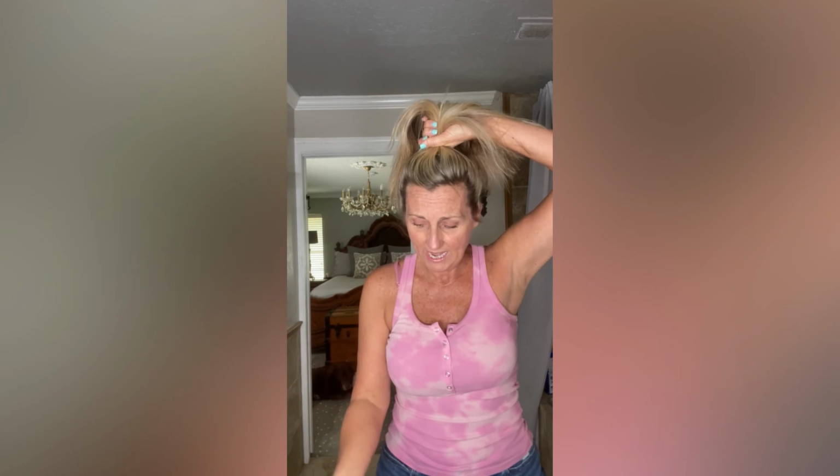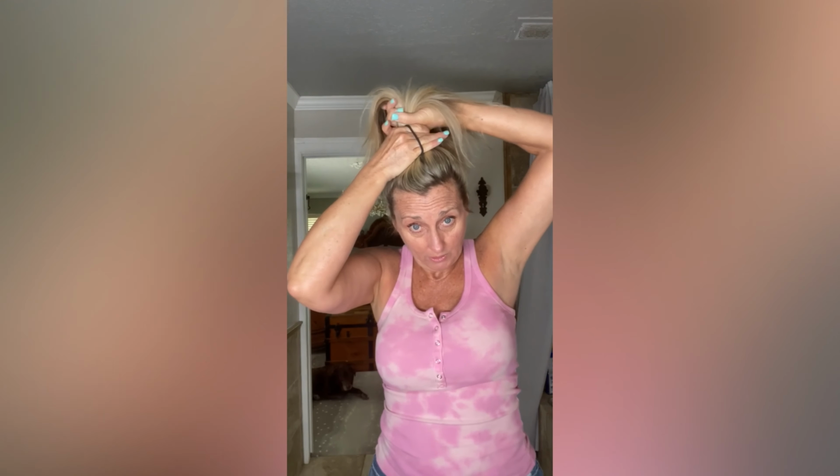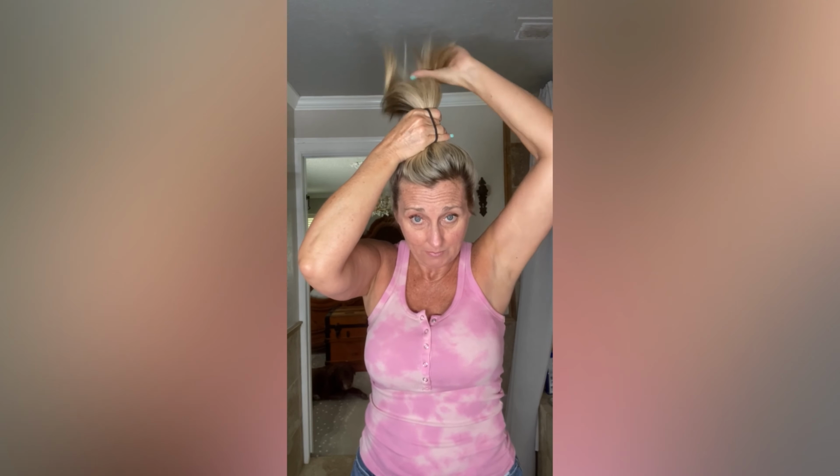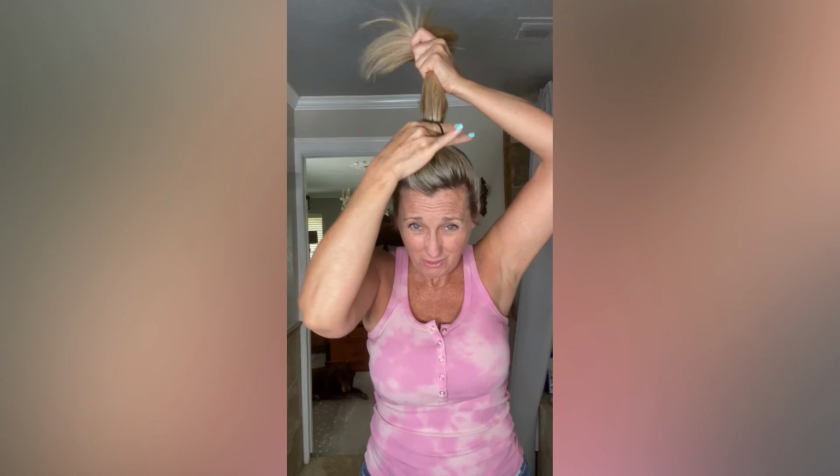Then I just hold it with one hand and I get my rubber band or my nighttime scrunchie. I like to sleep with a nighttime scrunchie. Let me get my rubber band off. Get my rubber band and I just grab hold of this little ponytail and I'm gonna do it 3 times. So I'm gonna take it 1, twist, 2, twist, however much hair you have.